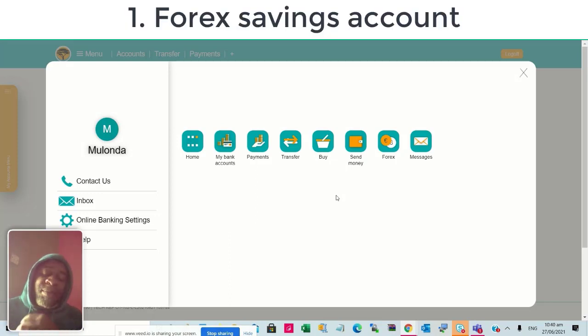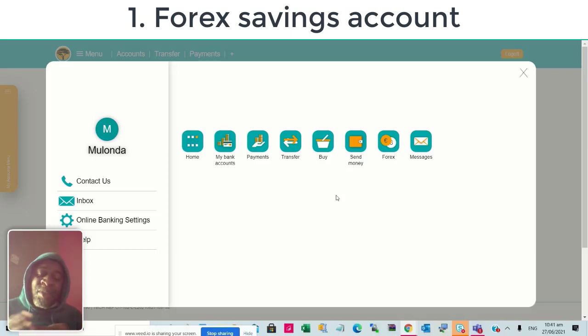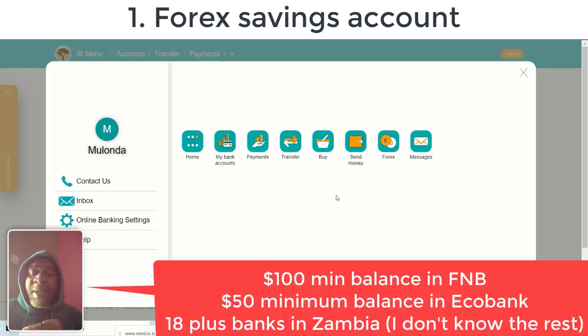So the first type you can get is a savings account. With the savings account, the bank will require you to maintain a minimum balance. And if you maintain that minimum balance, there will be no service fees or monthly charges on that account. With FNB, the minimum balance is $100. If you maintain that, you're all good. With EcoBank, the minimum balance is $50. If you maintain that, you're all good.